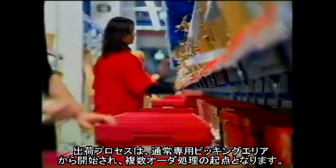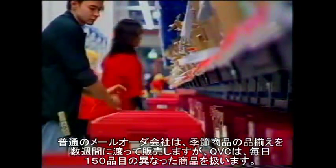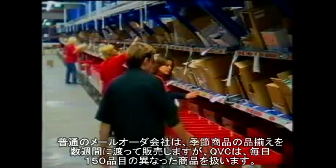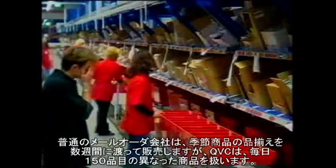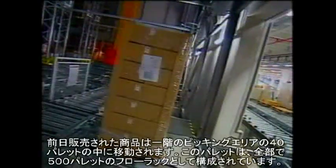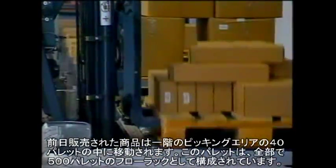The process usually starts with the forward pick area, which is the staging point for all multi-item orders. Whereas mail-order companies offer the same seasonal mix of products for several weeks, QVC offers 150 different items every day. Items which were sold the previous day are brought to the first floor of the forward pick area and placed in one of the 40 pallet locations or one of the 500 flow rack areas.